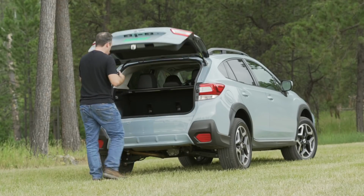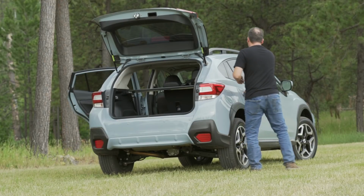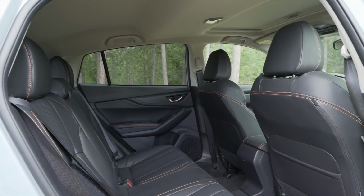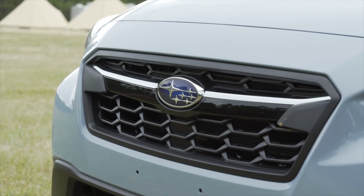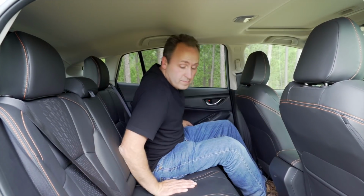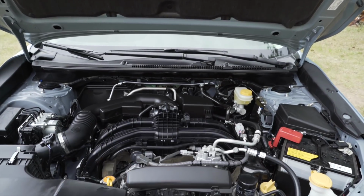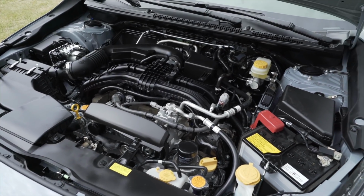Let's start in the back. The rear door opening is larger than before, making it even easier to load up for a long camping weekend. Interior space has also been improved. The second row gains more than an inch of additional legroom. The engine weighs 26 pounds less than the outgoing power plant. It also sits 10 millimeters lower in the engine bay to improve handling.